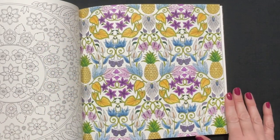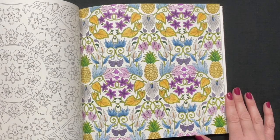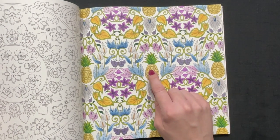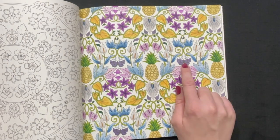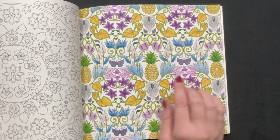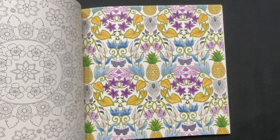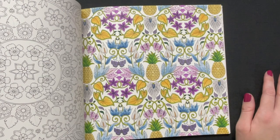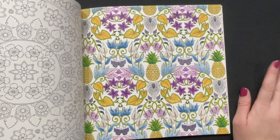Now the next page I have is this one, and it's a bit of a hot mess. We can't love them all, right? I started with the pineapples. And I love how I did the leaves on the pineapples. I like my little butterflies. They're with dollar store metallic gel pen. The rest is Prismacolor Premier pencils. But I am a bit disappointed because this is my favorite Joanna Basford book. But it's a completed page. We could look at it from that perspective.